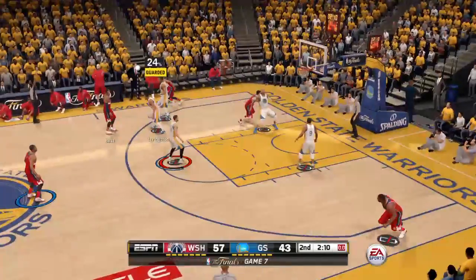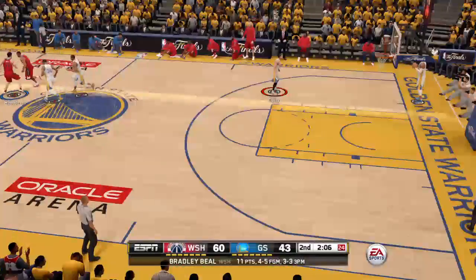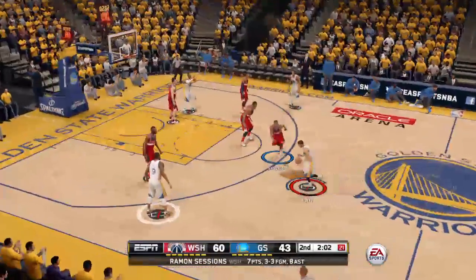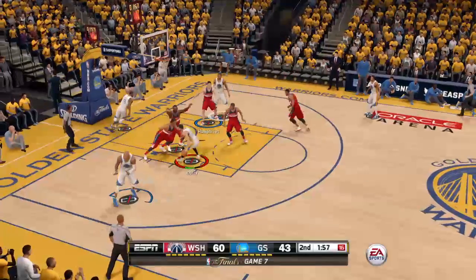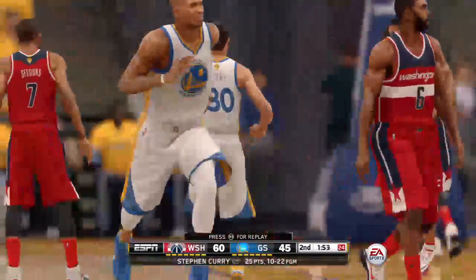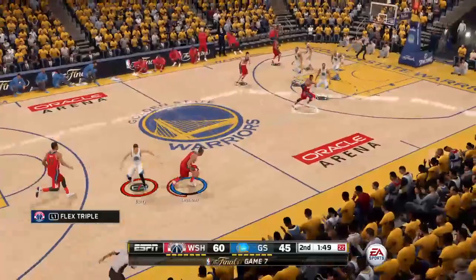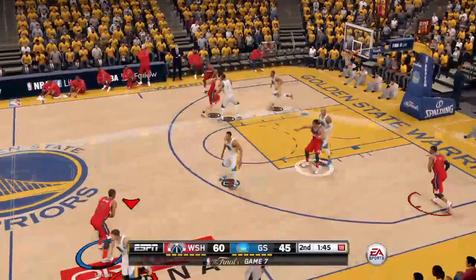Beal fires for 3 with 1 on the clock. That's good. Washington's shooting 52% from outside the perimeter here tonight. Shooting from deep in this game has been phenomenal with a bevy of 3-pointers from both teams. Washington's leading Golden State by a score of 60-45.